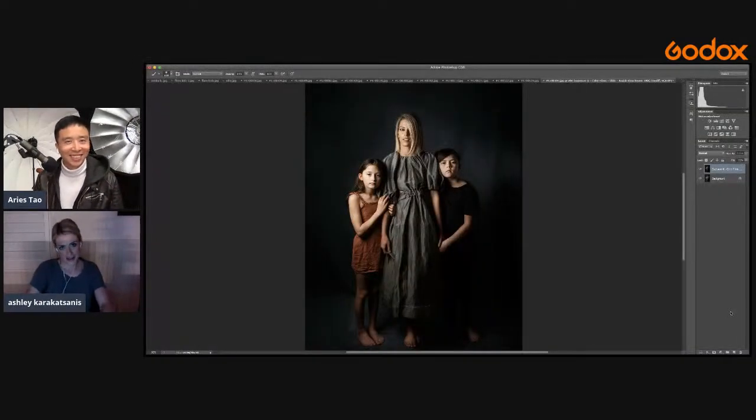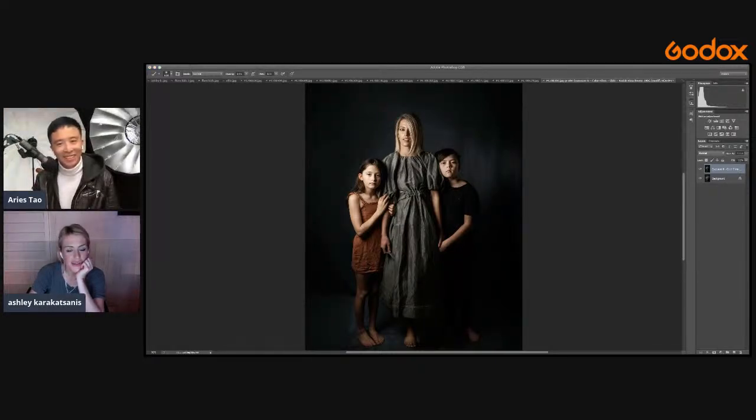Sorry. Maybe let's just wrap it up and then show the final result. Yeah. There we go. Voila. It's really hard. It looks so different from this screen to my Photoshop.